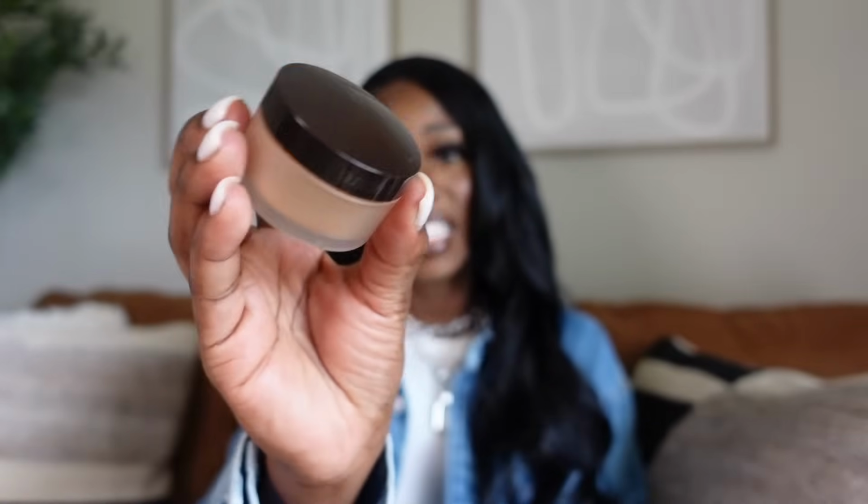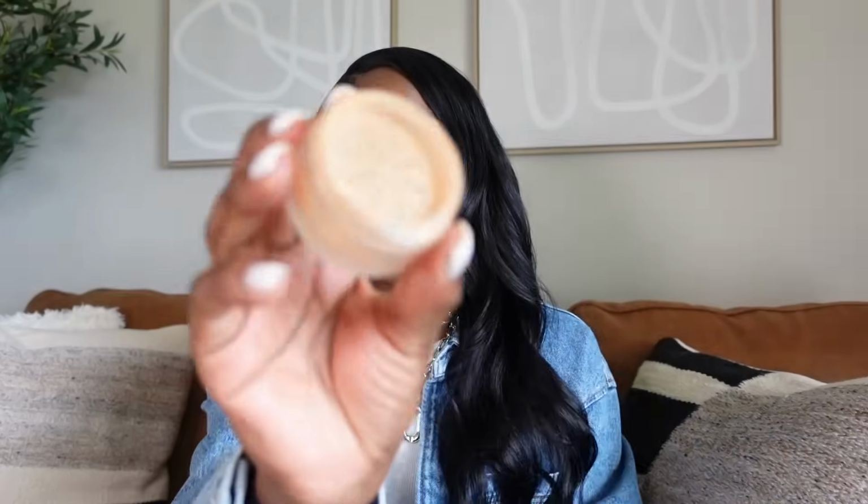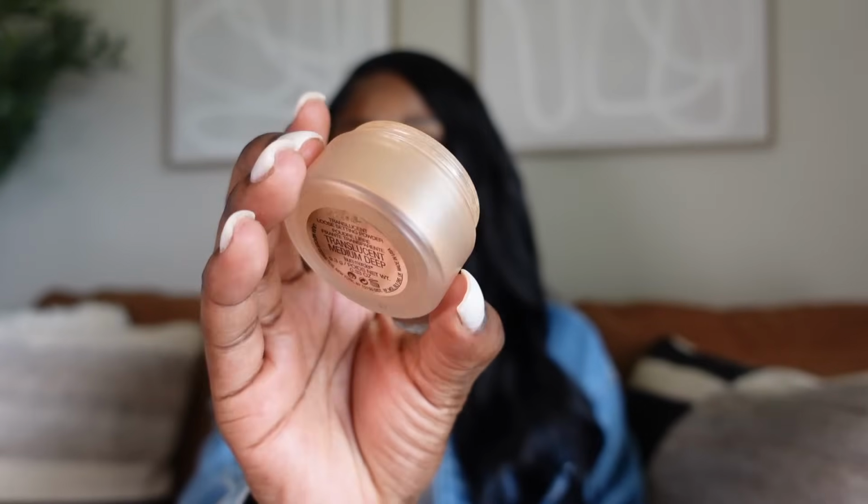Yeah. Next up is the Laura Mercier Translucent Setting Powder. This was in the tone medium deep. As you can see, it is completely empty. It's done, babe. It's done. What are we chatting about? It's over. Done.